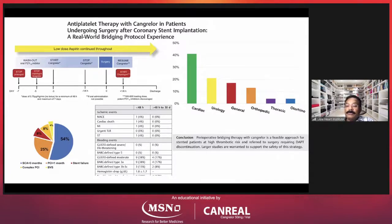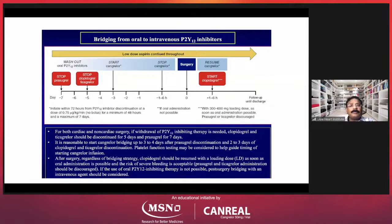and referred to surgery requiring DAPT discontinuation, especially during the early phase post-PCI, where DAPT seems to be essential to prevent stent thrombosis, mostly in patients with complex stenting, left main bifurcation, multiple risk factors, single surviving coronaries which were stented. So this is the protocol for bridging if required.